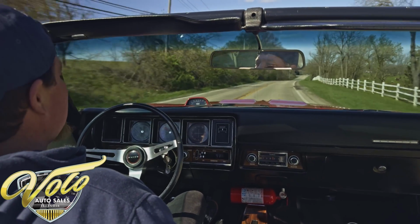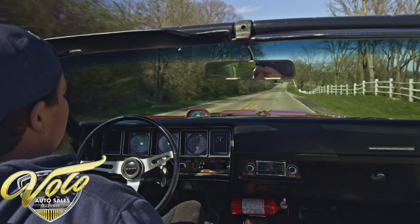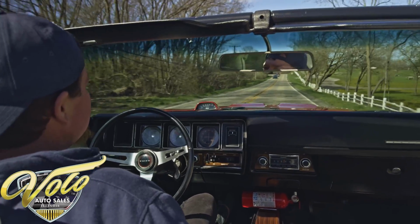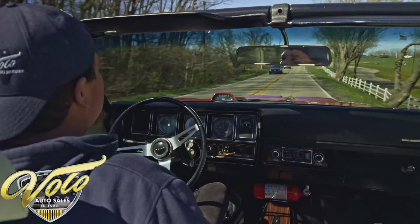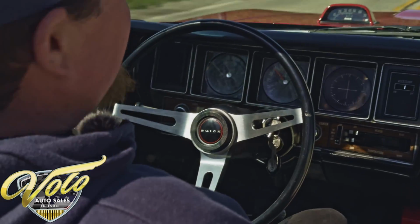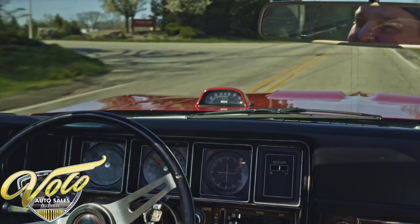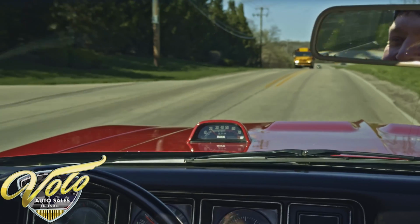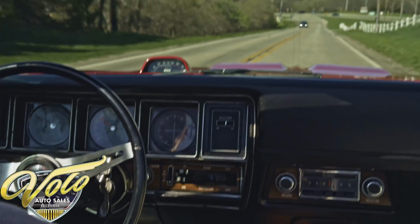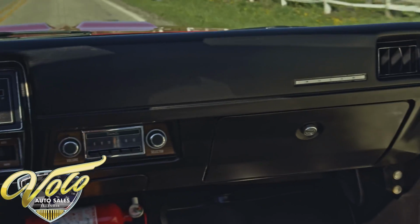Top is down, time to go for a cruise. Really cool, kind of sweetheart of a car here. It's the 70 GS, the 455 under the hood. I'm excited for this one. I can't wait to feel the torque. 510 foot-pounds of torque is what this one's rated at originally. Got power steering, power brakes, power top.